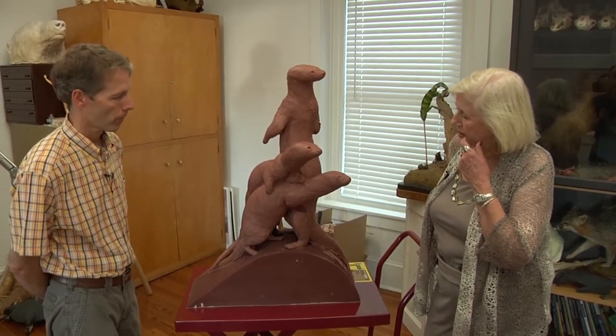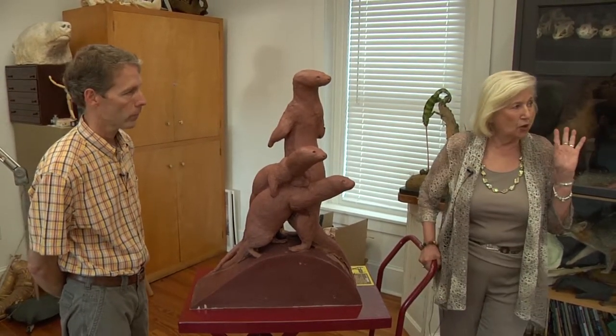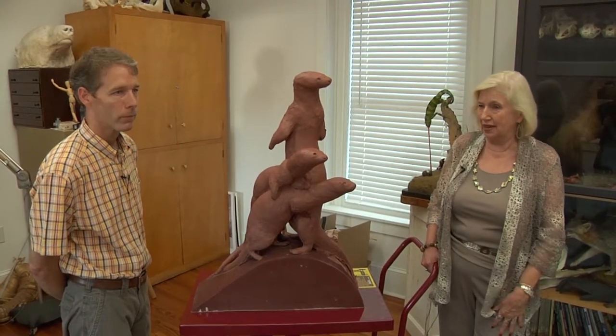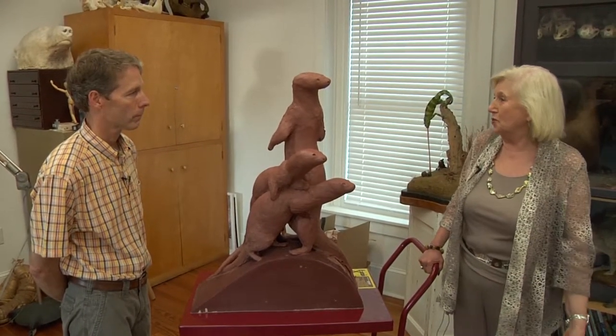I think it's just amazing, and I love the openness of your studio with the light, and you can see out through the town, and yet it's private for you.